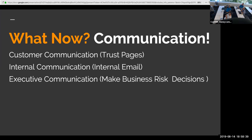Does anybody know what a trust page is? We have what's called a trust page for our customers. I'm sure you actually know what it is. Has anybody seen the AWS status page? Yes. Trust page. Azure's trust page, any of the services I use, I have all of those.